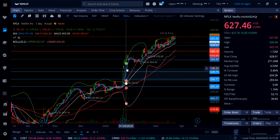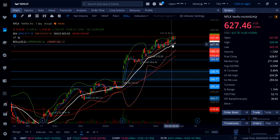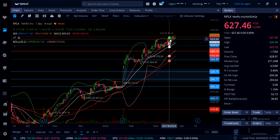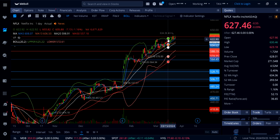So Netflix going absolutely flat on the day, and if you look at my screen, pull back to where 623 and into closing, holding above rising 5-day moving average 625, closing at 627.46. So here on Netflix, guys, it's just coiling up, and you can see also it's on a rising wedge right here, and it's just coiling up here. 630 breaks, you're going to see 635, 650, 680, even 700. That's gonna be a big breakout for more upside on Netflix.